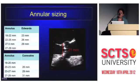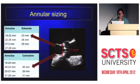So when you do measure, when you're happy with your views and you can see all the annulus properly, you look at the hinge point of the aortic leaflets, and if there's calcium associated with it, you go beyond the calcium, so you go on the outer edges of the calcium at the annulus. And in this particular case, a 21 millimetre annulus, you could fit either an Edwards valve, the smaller Edwards valve, or the smaller CoreValve.